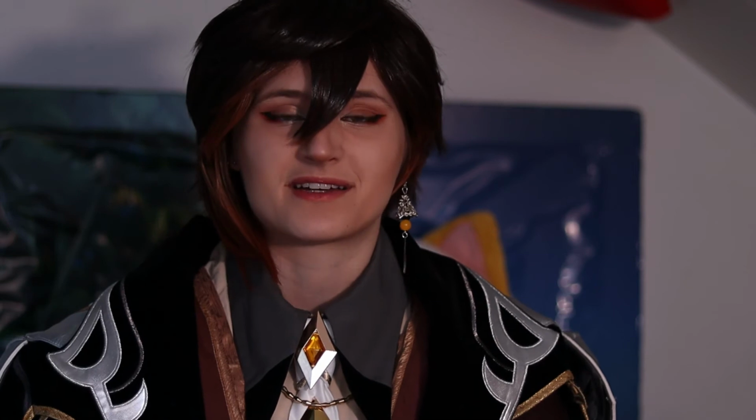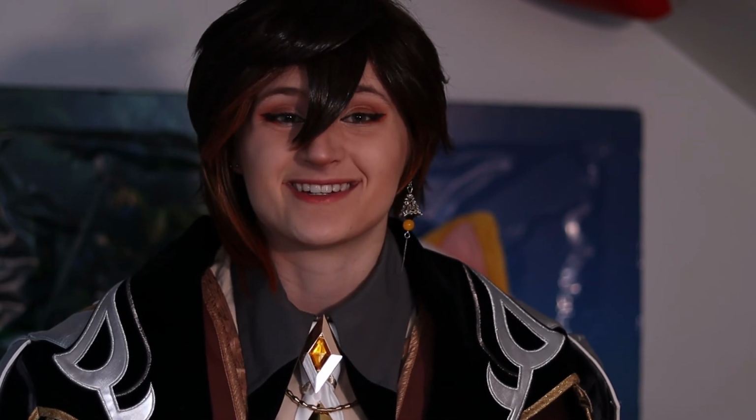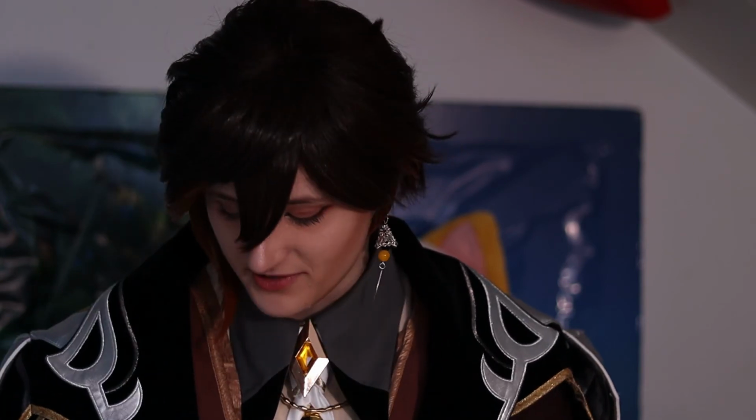The belt that comes with it doesn't really make much sense to me because you won't see it if you wear everything over it. I feel like it might just be because of that one fan art that I saw. I'm not entirely certain, but it's a nice touch, I suppose. I don't think I remember where I left it though, but it doesn't really matter.